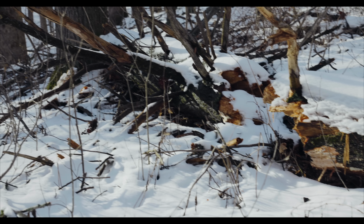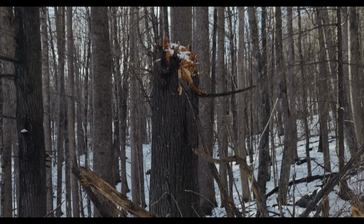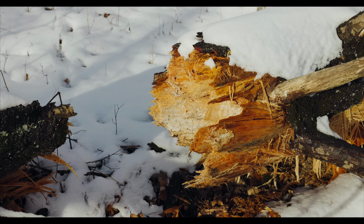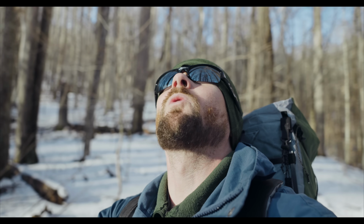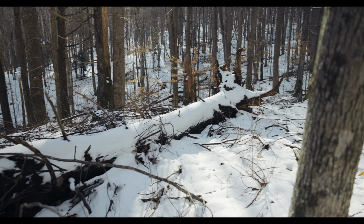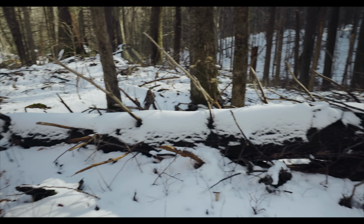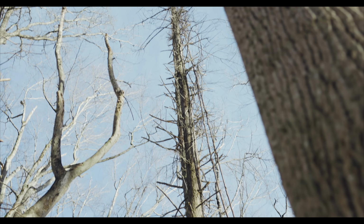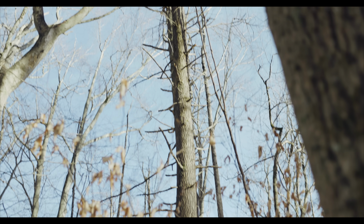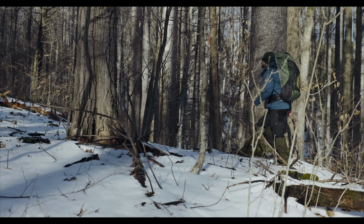I really like this spot, with the exception of all the widowmakers. There are tons and tons of them. Let's see. 1, 2, 3, 4, 5, 6, 7. At least 7 right here. The odds are I could probably camp up here, no problem, but I'm not going to take any chances.